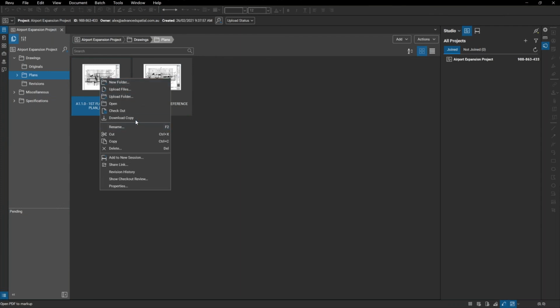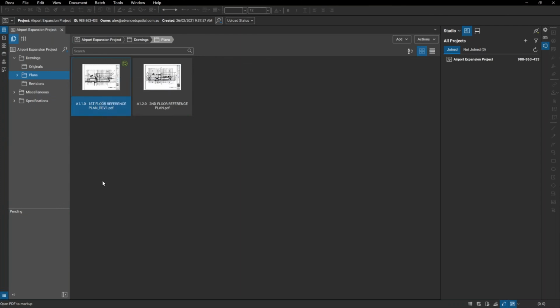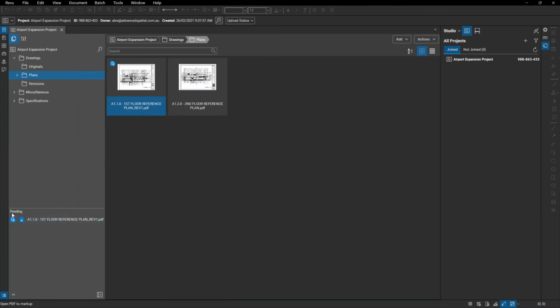All right, and I'm just going to check one out myself as well. So we're going to hit checkout. You should see it says in the pending files here. That means it's checked out. This little icon pops up the top here saying it's been checked out.